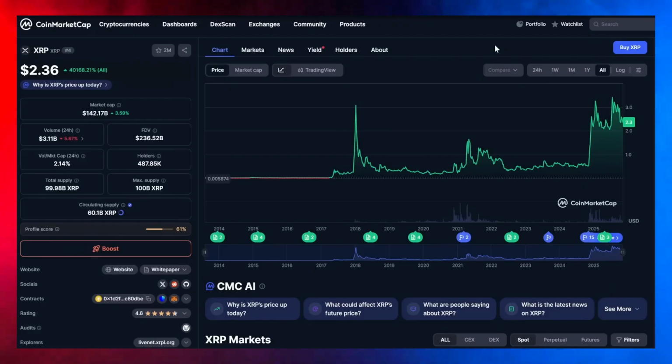Are we still down here at the bottom, just getting started? Or are we already halfway up that massive green candle? Because that makes all the difference in the world. I'm seeing tons of analysts out there saying we're already halfway up the green candle. And if that's true, then don't expect those crazy explosive gains we saw back in the day.